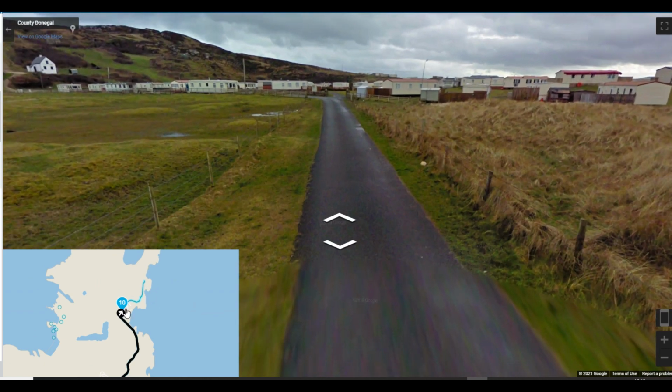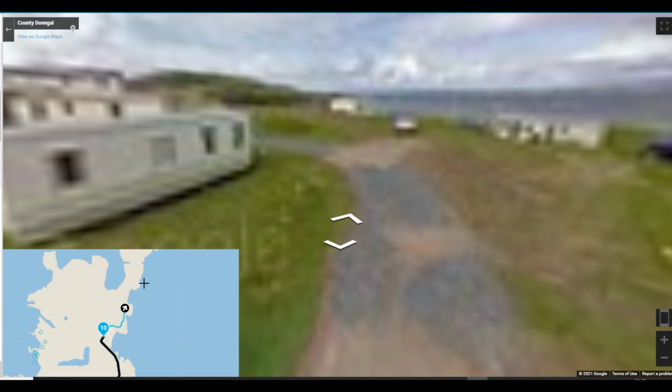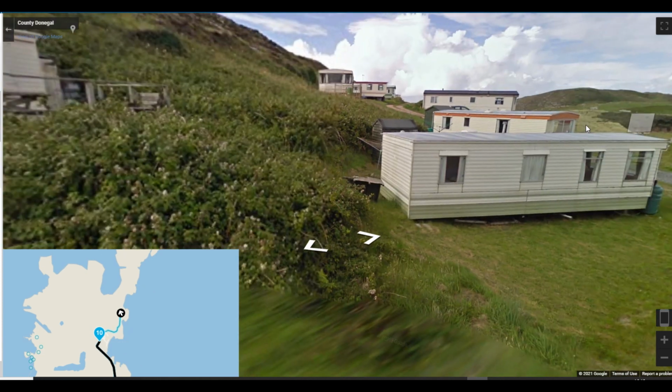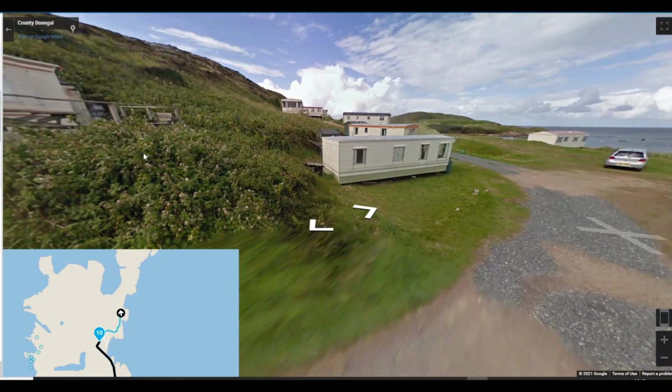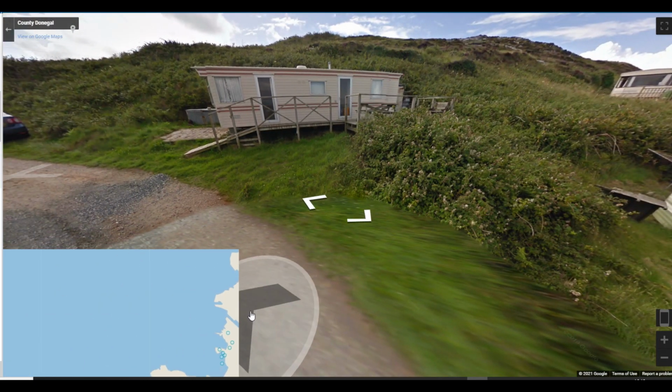I believe you can drive through the caravan site. I haven't chanced it yet because I always got kind of funny looks when I was driving through here. I don't think they like people who aren't staying on the site to go through it, but I believe you can drive through it.